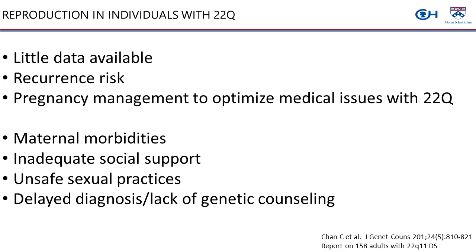For example, a woman who is entering a pregnancy with heart disease, we need to make sure that we're optimizing it. A woman who has thyroid disorder, immune disorder, any kind of endocrine disorder, is to optimize her care before she becomes pregnant. And then making sure that individuals who may have poor impulse control or inadequate social support are practicing safe sexual practices and protecting themselves and getting all the support that they need, and seeing providers and getting genetic counseling in a timely fashion.